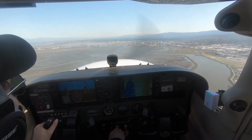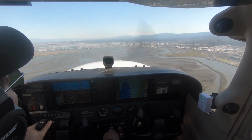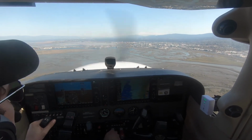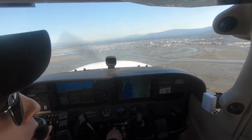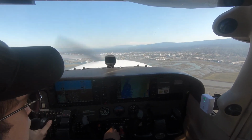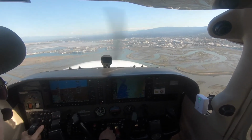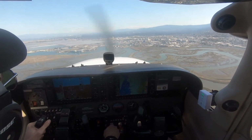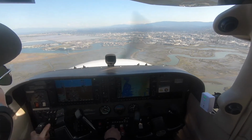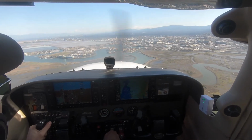Alright, we're on November 6 Delta Whiskey, runway 30, clear for the option. Clear for the option, runway 30, 6 Delta Whiskey. Alright, we are clear for the option. And we are abeam our touchdown point pretty much at 90, at 800 feet, at 750 actually. Okay, so power 1800, 1500, flaps 10. Slowing down to 80 and then setting up a descent. Kind of been rotating on the runway a little bit. I'll correct that.